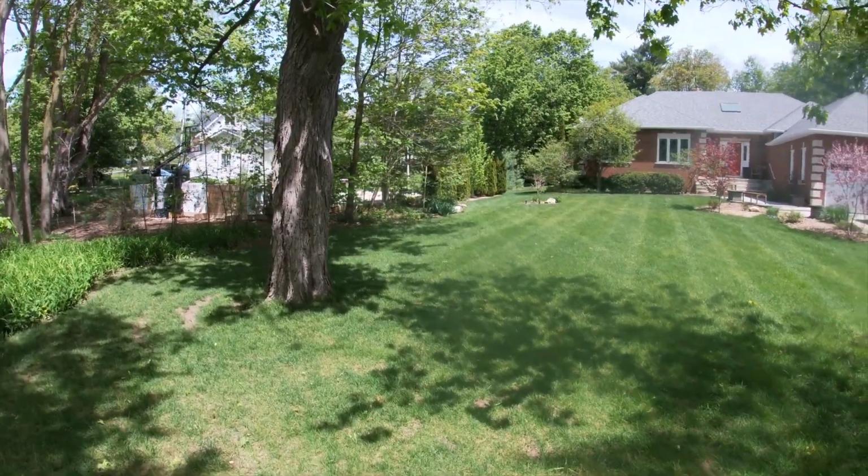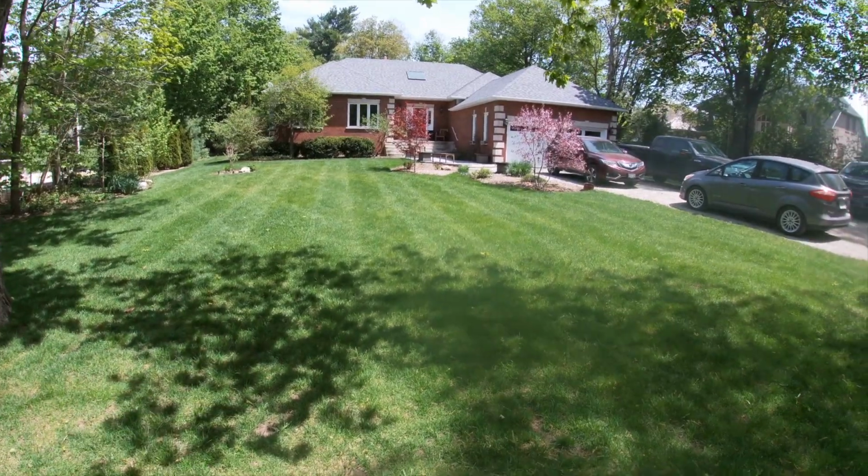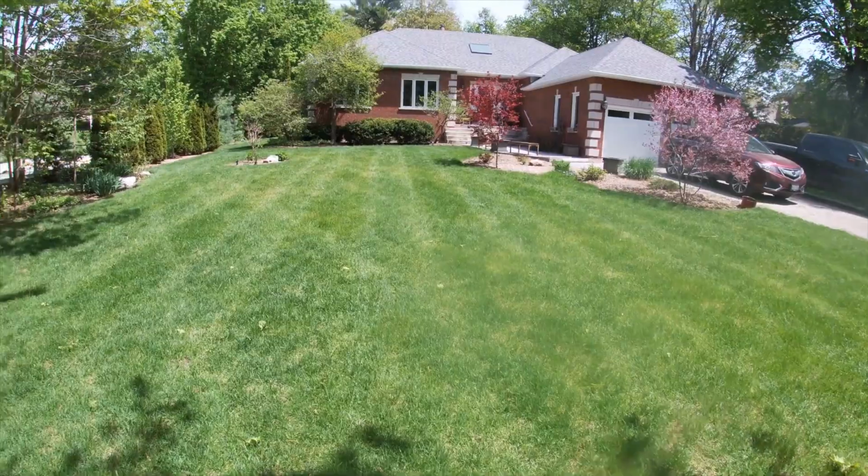Looking at this lawn, I'm very happy with how this is looking so far. It's thickening up quite nicely. We are in a bit of a dry spell right now, so it does need a little bit of water.